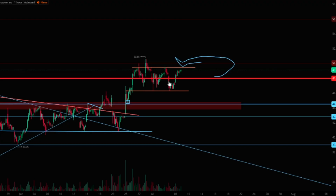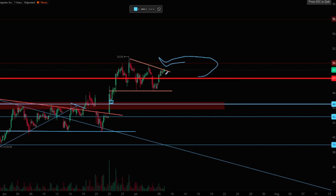So I would be careful. I wouldn't just rush in as soon as this thing breaks this descending trend line. I would wait for the $50 break personally. With that being said, is there a chance stock price does reject at the top of this range, comes down, bounces? There's always a chance, guys, but I do think really that it's a ticking time bomb, right? I think it's the best analogy for this.